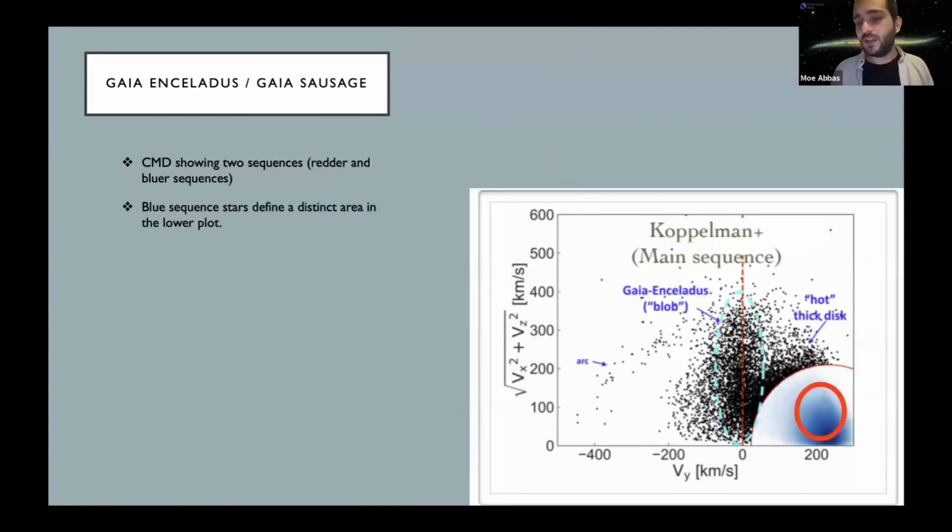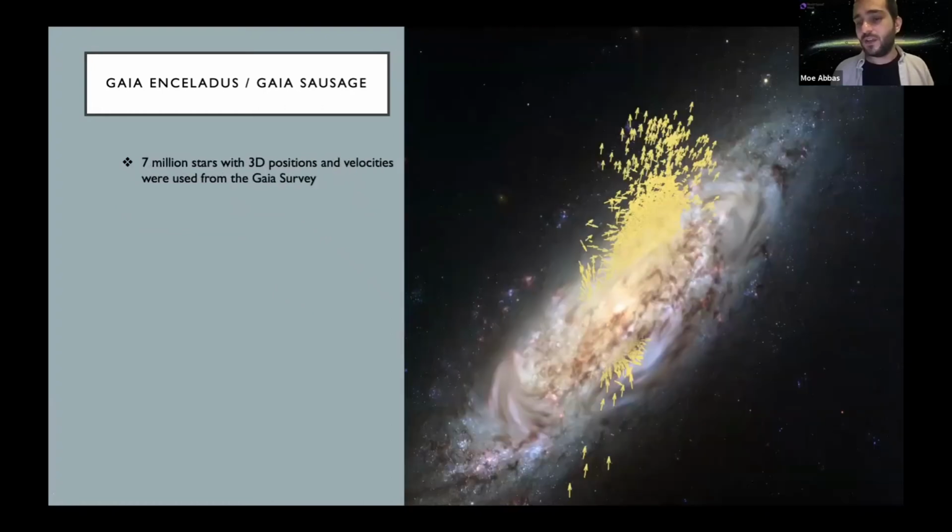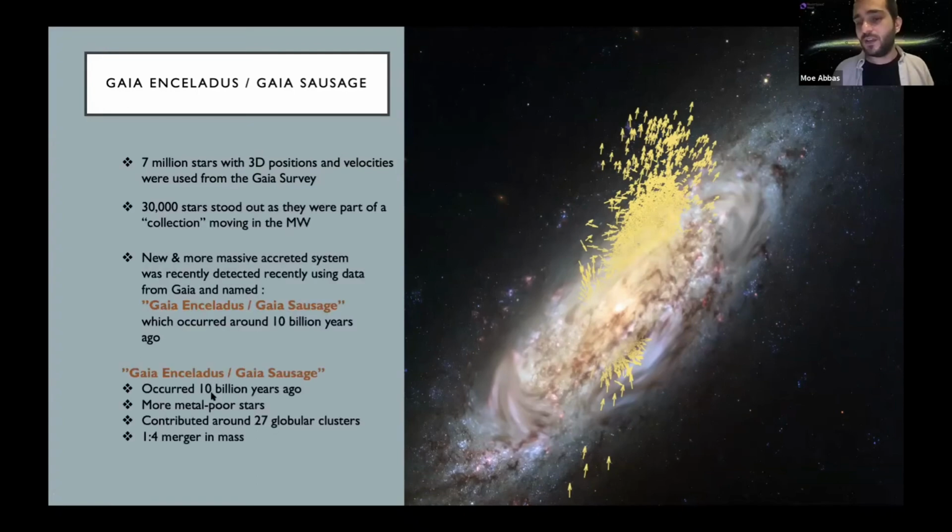Anyway, if you look at more plots, you will just be seeing more and more proof, and this is what you see in a velocity plot. So what these images told us is that the Milky Way merged with a huge galaxy in the past, and these are the arrows that are showing how the stars from Gaia Enceladus are moving right now in the Milky Way. So these were all actually part of another galaxy that visited ours.